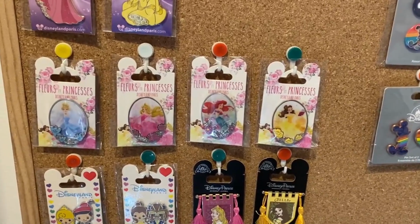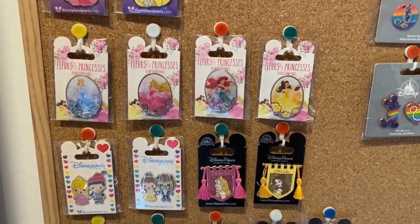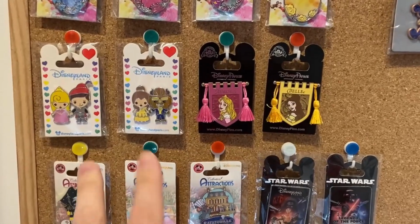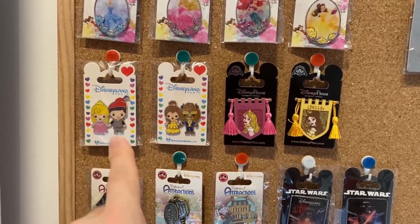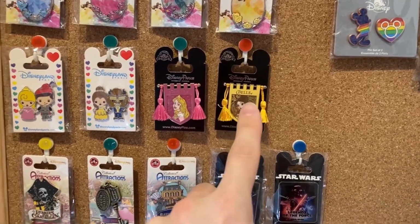I then love these flower and princess pins. I've got all 4 that were released. It's a shame that they didn't release more. I then have the little couples pins. I'm just going to get down onto the floor to show you all properly. So they released a few sets of these. I collect mainly Beauty and the Beast, but I do also buy Sleeping Beauty, which is why I've got Aurora and Belle together here.